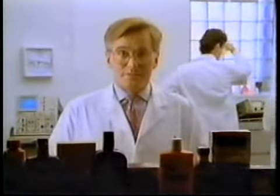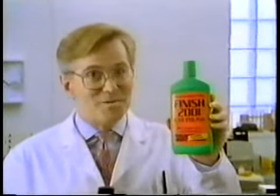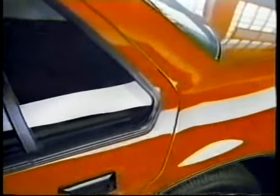We tested Finish 2001 against other leading polishes, even some that claim to protect your car against fire or against acid. And the test results? Nothing, but nothing protects or shines better than Finish 2001, the 12-month car polish with a 100% money-back guarantee.